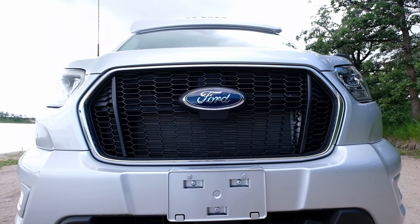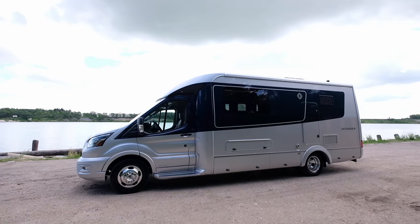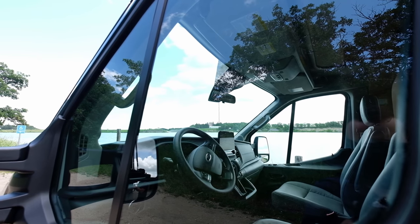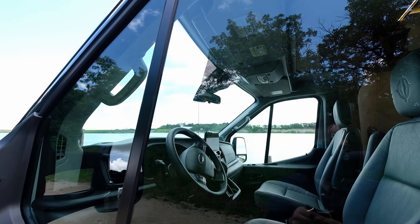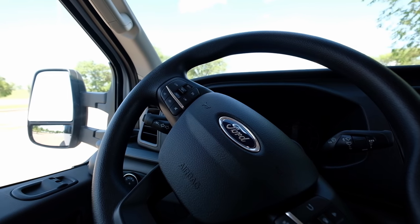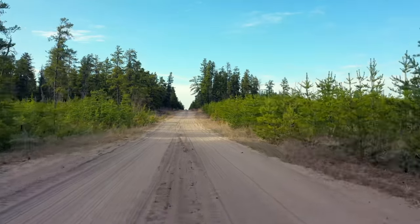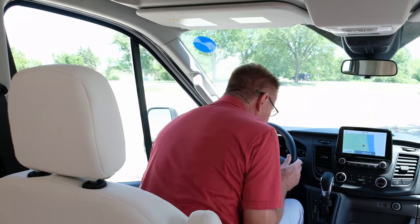Okay, so we're in the brand new 2020 Ford Transit chassis, the brand new redesigned chassis from Ford. Very excited about that. It's got the brand new 3.5 liter twin turbo gas engine, 10 speed automatic transmission. It's going to get great fuel economy with the 10 speed transmission. It has the most power I've ever driven in a small motorhome. 310 horsepower, 400 foot-pounds of torque. That is some serious torque to drive you down the highway. So very excited about that.